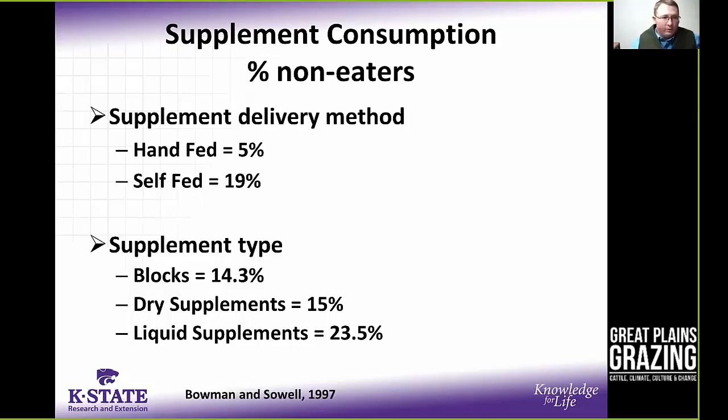They also broke their data out by different supplement types. If we were on a block, now these could be the hard blocks, it could also be the soft pours, we saw around 14% of animals that didn't consume those type of supplements. So if you got into dry supplements, it's 15%, so really a similar portion of animals that didn't consume supplements between blocks and dry supplements. Liquid supplements really had the highest percentage of non-eaters in this study.